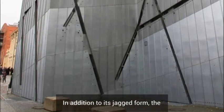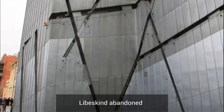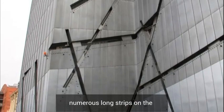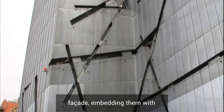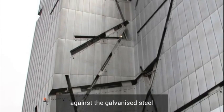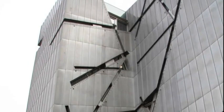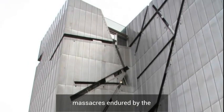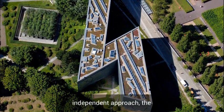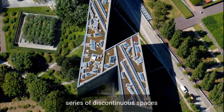In addition to its jagged form, the building's windows are another distinctive feature. Libeskind abandoned conventional windows and cut numerous long strips on the facade, embedding them with glass to create windows. These striking lines juxtaposed against the galvanized steel exterior represent sharp wounds, revealing the suffering and massacres endured by the Jewish people. Based on a dispersed and independent approach, the museum's overall design forms a series of discontinuous spaces.